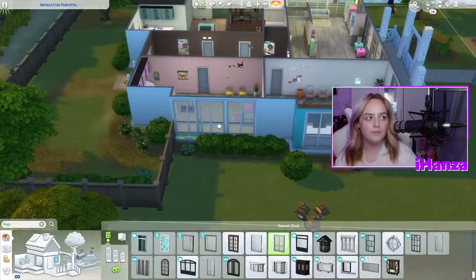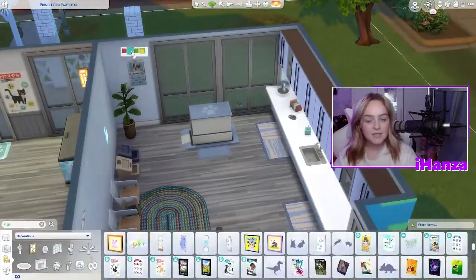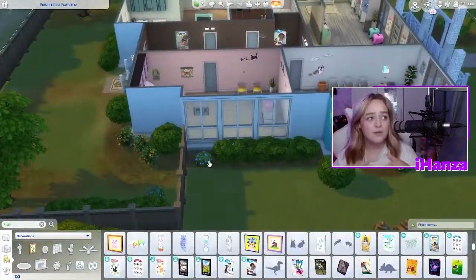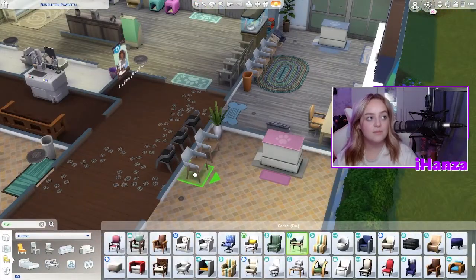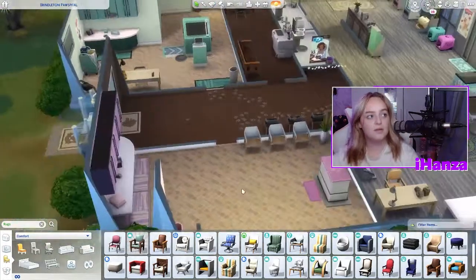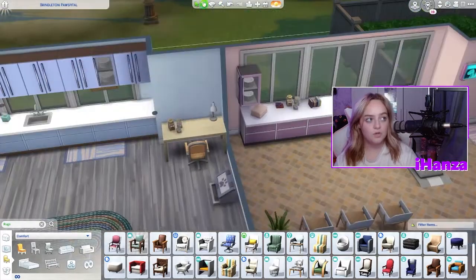So in the blue room, I changed the kitchen. I decided to have it the full length and I added a sink. And I pretty much did the exact same thing for the pink room, which I wasn't originally going to do. I was going to just keep it the way it is. I added the same little waiting area as well.